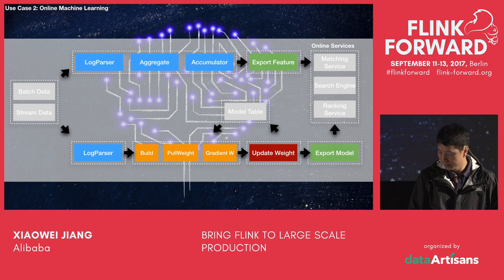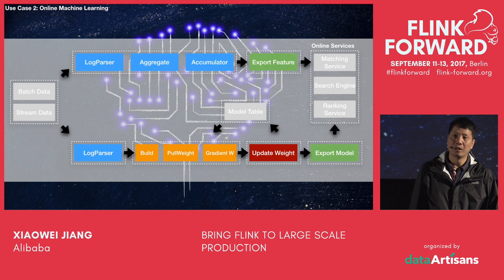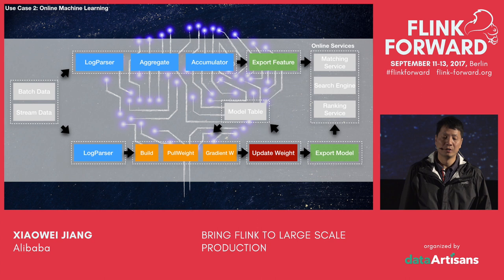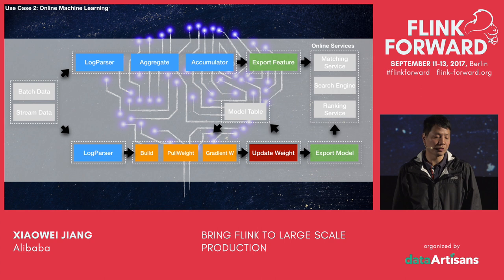The second part of online machine learning is the real-time online model training. You might be a bit surprised, because the model usually reflects the behavior of a user, and you might assume that the user's behavior does not change that much, so there is no need for online model training. Which can be true sometimes, but there are some cases where this is not a good approximation.